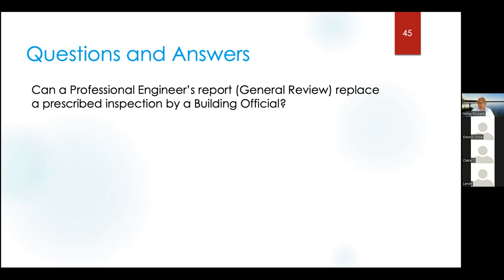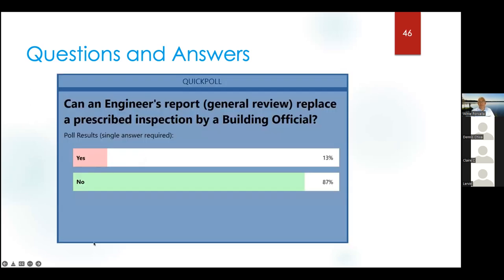So two months ago, we had a Zoom meeting with the Simcoe County building officials, and this is one of the presentations they had. They asked this same question, and we ran a poll, nagkaroon ng votation. So can an engineer report replace a prescribed inspection by a building official? 87% said no, and 30% said yes. So the answers of Sir Lervin and Dennis are pretty much correct.